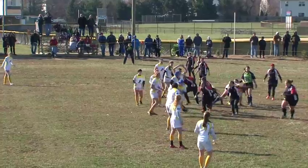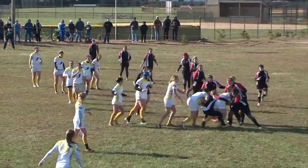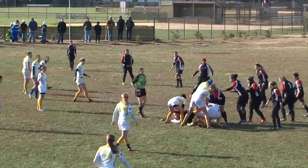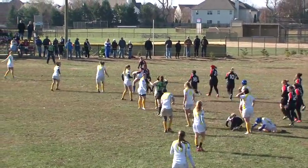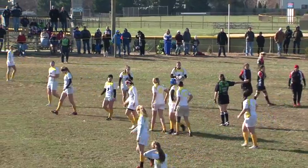It's been a battle today between Morgan Quagliaroli and Zenzen out here on the wing. I think Morgan's won the battle so far. She is definitely, as the smaller player, not backing down at all. That pass was thrown forward. That's a result of a flat back line also.